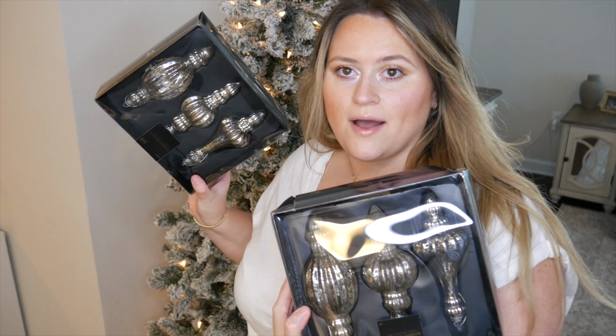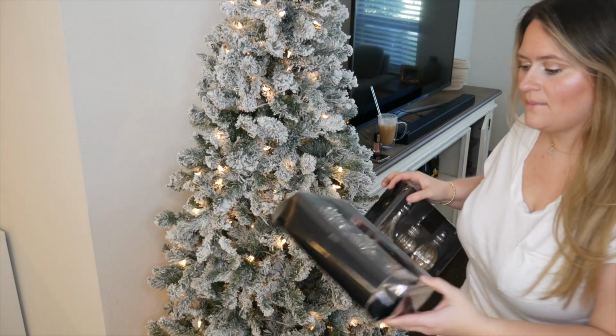I got these ornaments from Hobby Lobby, so I might start with these first and get like a base layer going on my tree. My theme is kind of like mixed metals meets winter wonderland, so a lot of white and then mixed metals. So I have some silver and then some gold pieces, so I'm gonna pop these on and we'll see what this looks like.